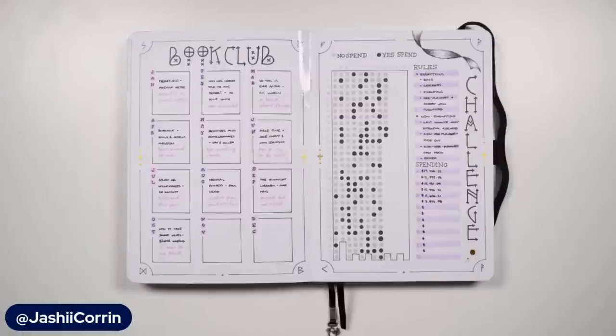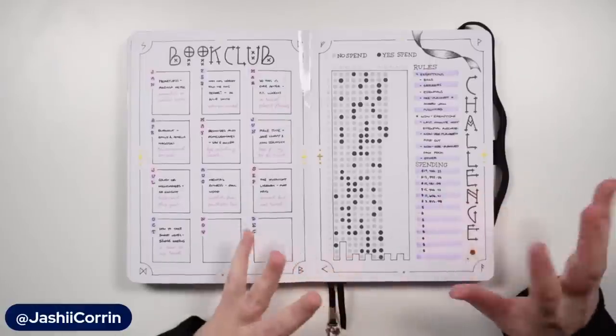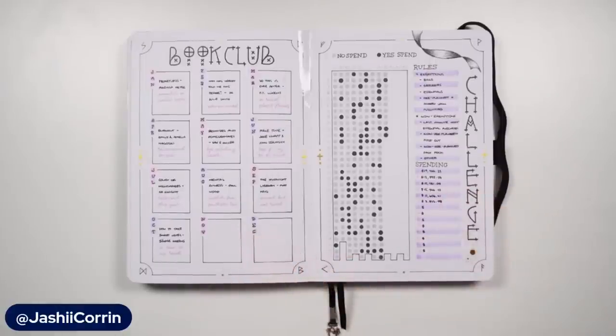Oh yeah, a cross-reference system. I'm excited to learn more about it. So on this page, we write down our yes spend days and our no spend days. In particular, if I did spend, then it gets a black dot because it meant I wasn't supposed to spend, if I spent unnecessarily, effectively. Whereas if I spent, but it was something pre-agreed on in a certain category, like bills, then that's fine.